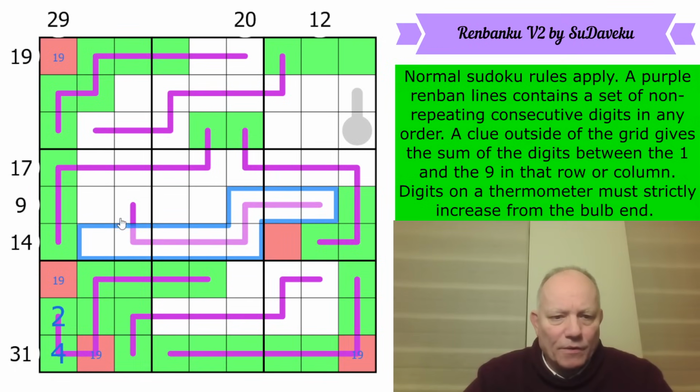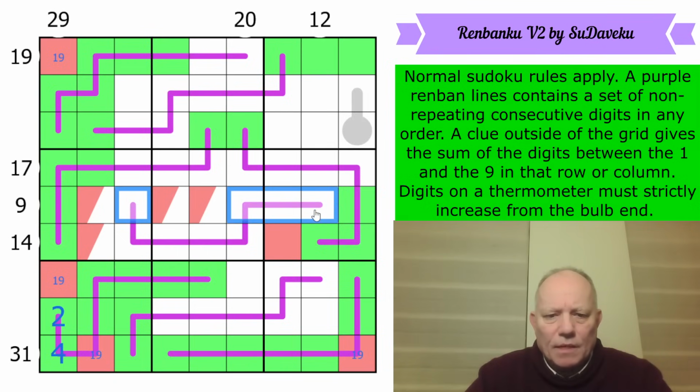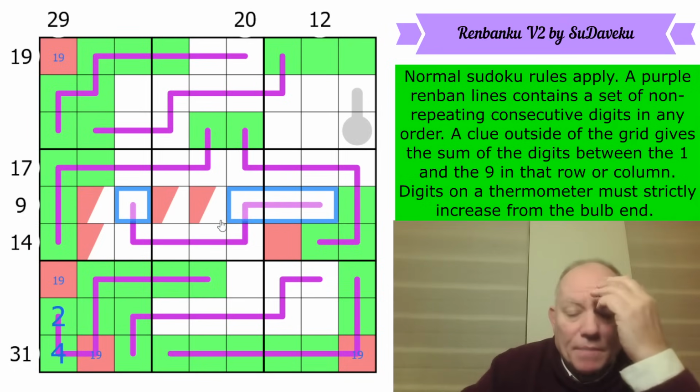There's also going to be one on this renban. So one of these is a crust. I'm just going to mark that with the flashed cells. One of those, oops, is a crust. Then everything else remaining in this column is not. Oh, we haven't used up the 2 anywhere else. It doesn't do that much. That's really annoying. I thought that was going to be a huge breakthrough. It doesn't seem to do that much.